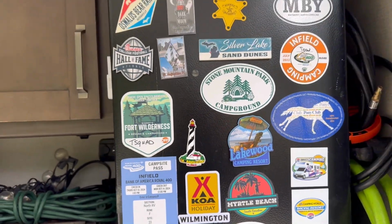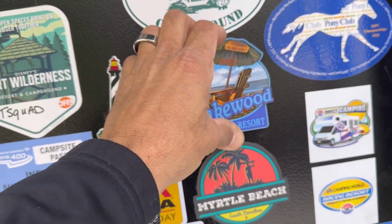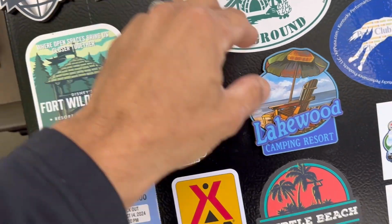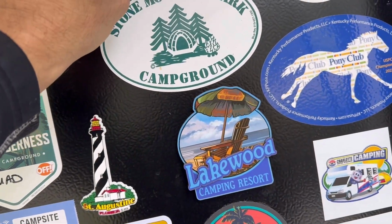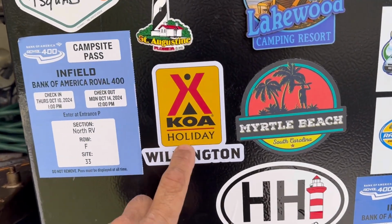Look at that. I like the magnets. The problem with the magnets is it falls off, even though they're all magnet on there now. I mean, they're stuck on there like that when you can't even pull that. Oh, I did it. But yeah, I like the stickers. There you go.